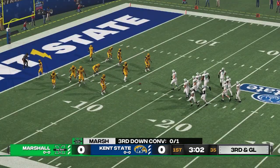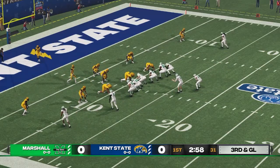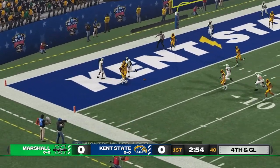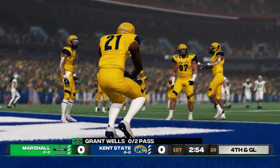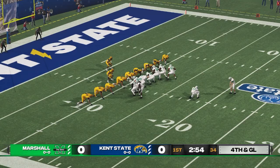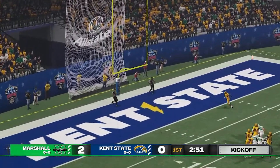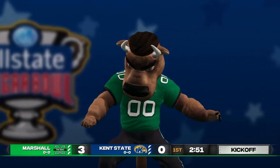Third down now and goal to go. Ball on the 11-yard line. Throws quickly and it's almost intercepted. Marshall could take the lead with this field goal. He gets it up and he's got it. And you got to think they're pretty happy with holding him to a field goal right there.